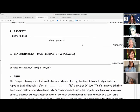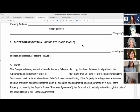So let's say that you have 3 buyers interested in the same property, which might not really happen, but you never know. You might have 2 buyers that you're working with and they're interested in the exact same property, and you're going to submit 2 offers, one for each buyer, right? So here you can either leave this blank because it will apply to any buyer you take for that property, or you can put in the buyer that you're about to send an offer with or for, right?